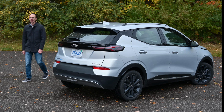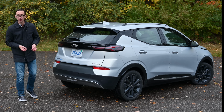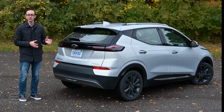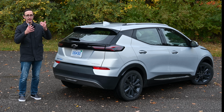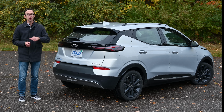Thanks to its lovely cabin, excellent interior tech, respectable range, available Super Cruise, and clearance sale pricing, I think the 2023 Chevrolet Bolt EUV is the best deal in the electric vehicle world right now. If you don't mind the looks and aren't planning any cross-country trips, take one of these things for a test drive. I think you'll be impressed too.